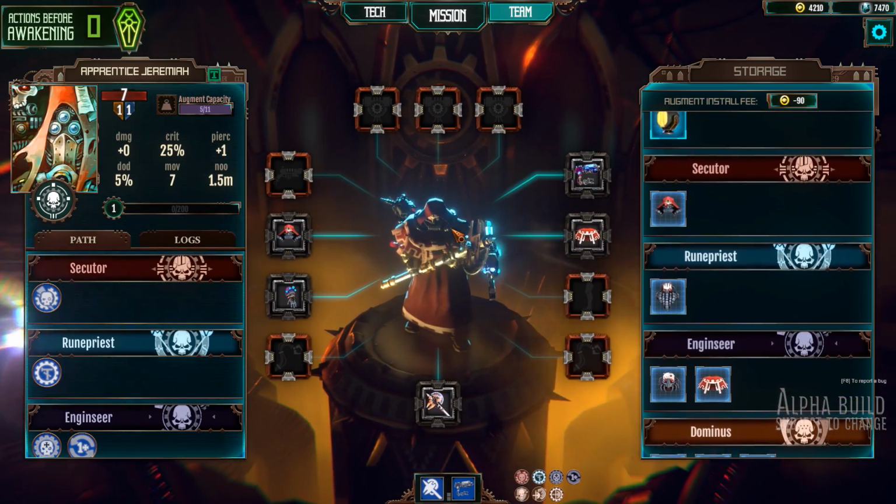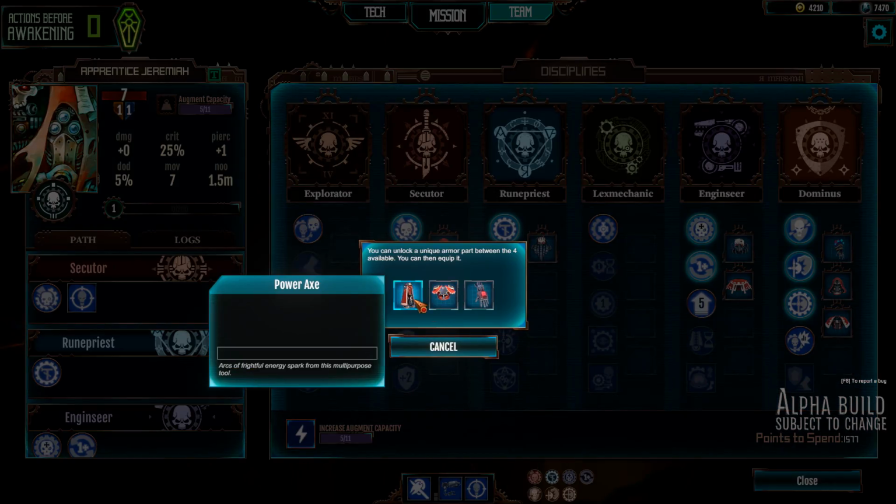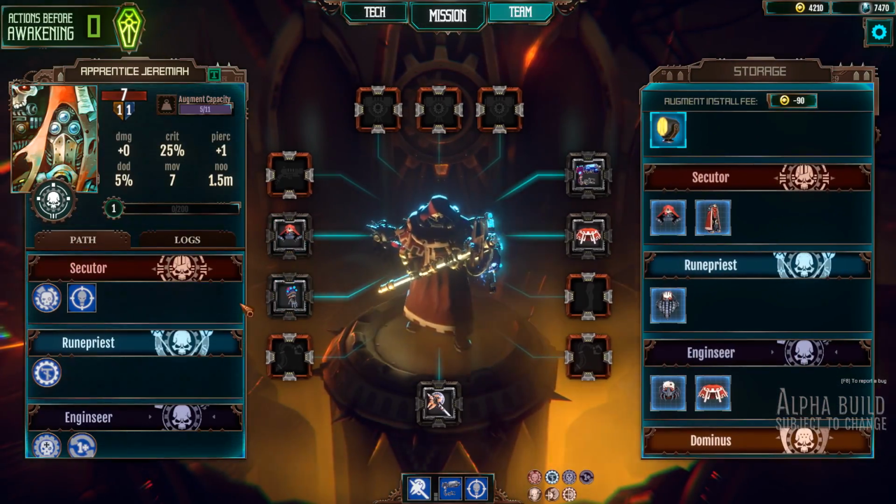We've not got any legs. What's going on? Let's put some legs on. There we go. Those ones are actually quite nice legs. I like these ones.